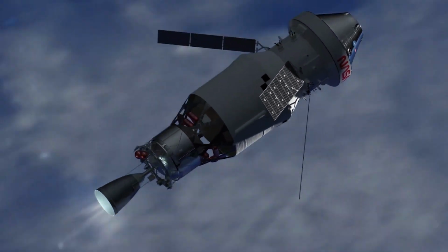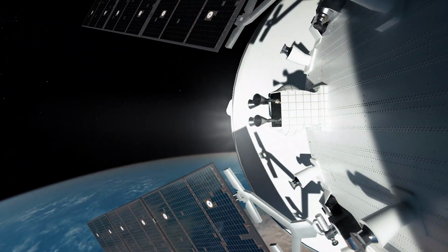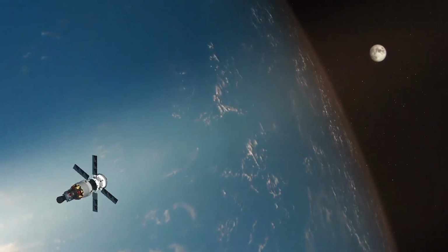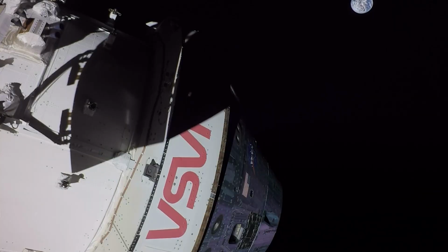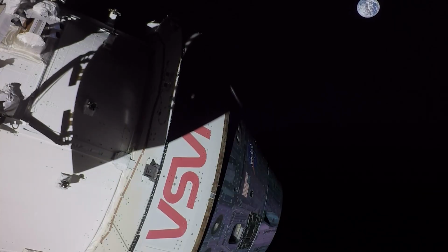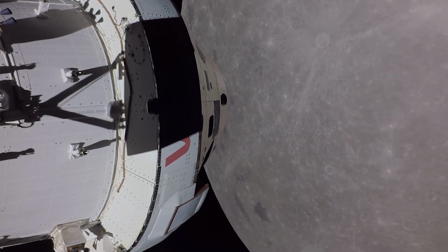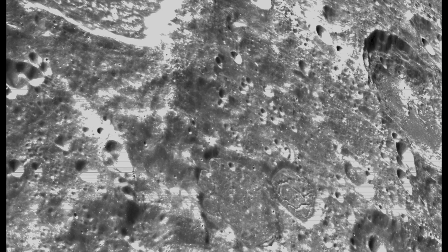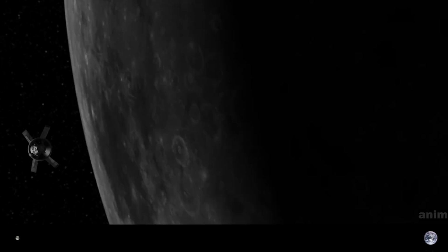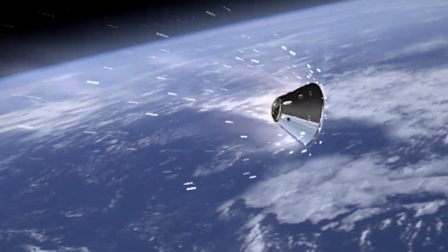With a final push, the single engine of the interim cryogenic propulsion stage thrusts Orion onto the moon. The propulsion stage separates 2 hours into the flight, leaving Orion on its own for the remaining journey. It took Orion several days to get to the moon, where it remained in a distant orbit for almost a week. Then the spacecraft began its long journey home to Earth, where it faces the final test of the mission, re-entering Earth's atmosphere.